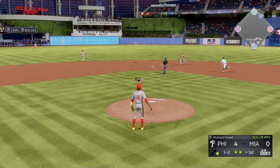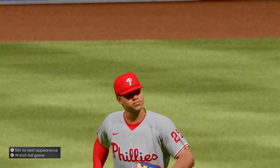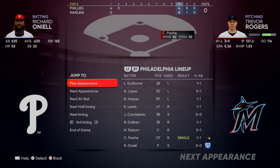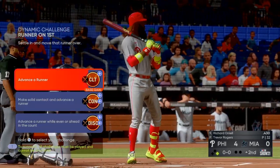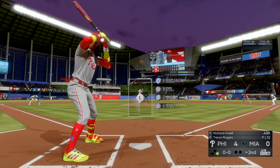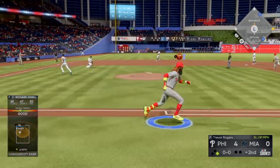High in the air out to center field. Pache finds some space out there for the catch to retire the side. Pache. Miami. They trail here 4-0. Next to hit will be the pitcher, Richard O'Neill. Richard O'Neill. Here's the first pitch. Liner in there for a base hit.